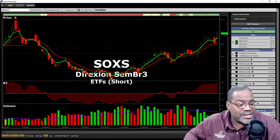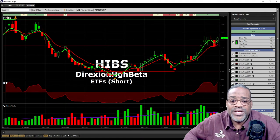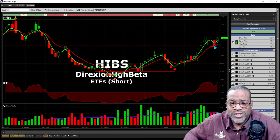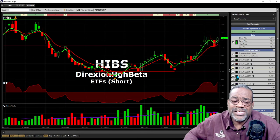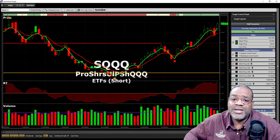All right. But look at SOCKS, SOCKS S moving. FNGD on the tech stocks moving. These are all contras. HIBS, I personally own this one. HIBS, it's moving. Big down day yesterday after the big up day, but I like the bounce off support. All of these have positive, the threes above the eights. YANG on the Chinese market, the short for the Chinese market.